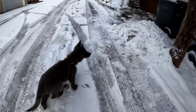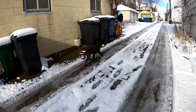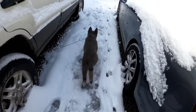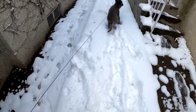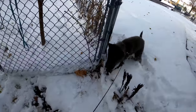Ooh, she saw that squirrel. She was interested. I wish I got him on film. We have squirrels everywhere here. They're in all the trees. Gray squirrels. We have red squirrels too, but they're really not in the residential areas. They seem to be down at the river and more wilderness areas. This way. Good girl.